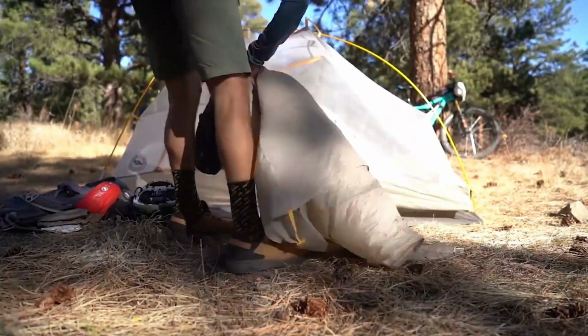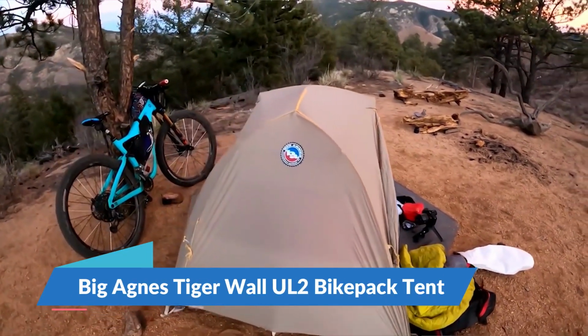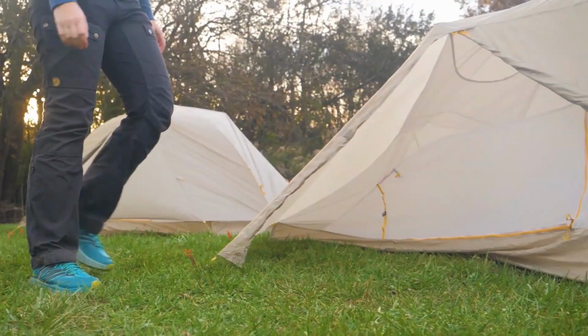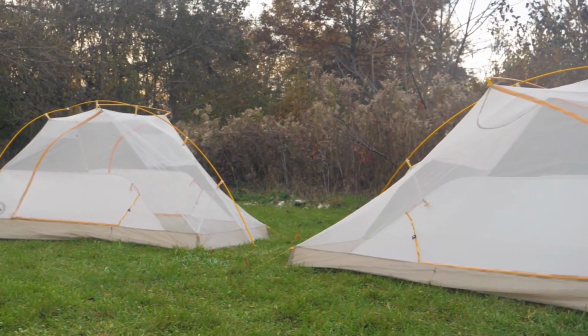Our 4th tent is the Big Agnes Tiger Wall UL2 Bikepack tent. We admit that this tent is a little on the pricier side at $400, but this is a tent from a brand that's consistently delivering quality products.